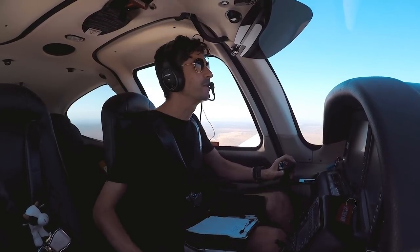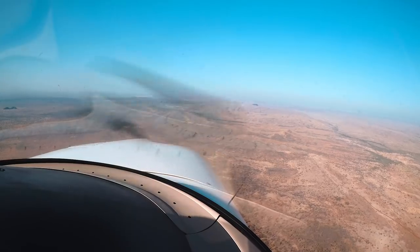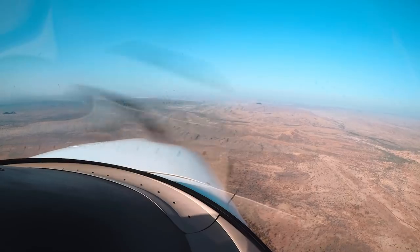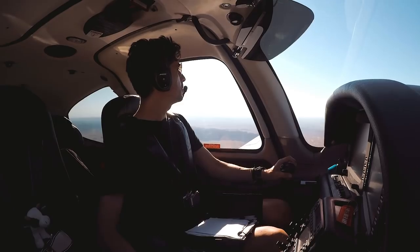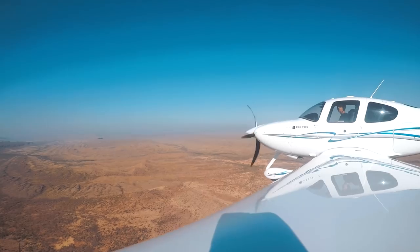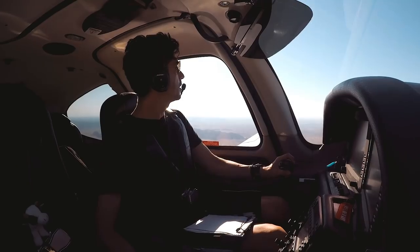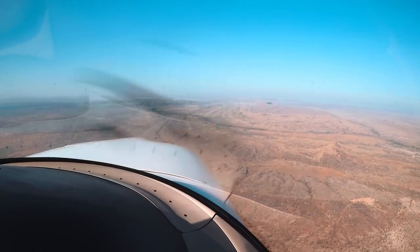I still love saying Bungle Bungles on the radio. I get to say it one more time. You ready? Melbourne traffic and traffic in the Bungle Bungles area, Kilo Juliet November is overhead Melbourne, 2500, tracking to Halls Creek. Got the departing traffic just out to my left at the moment. We're just coming across you, right to left, if you've got us. Melbourne traffic, copy, yeah, we've got you this month. Good idea, Melbourne. Thanks, mate.